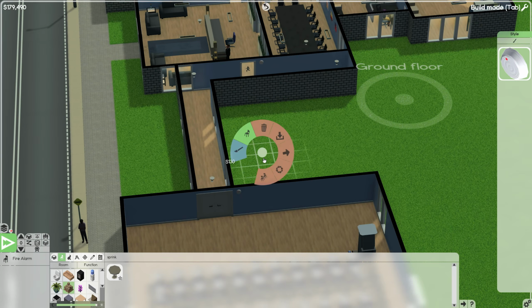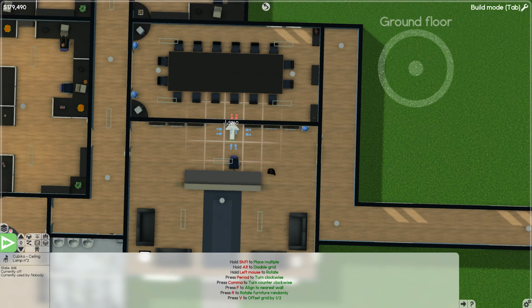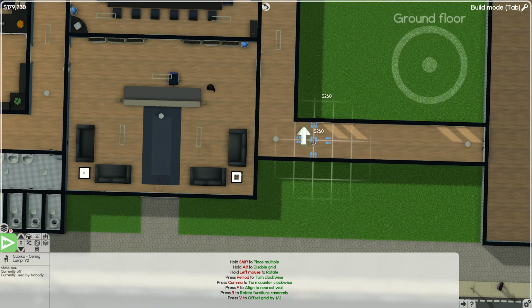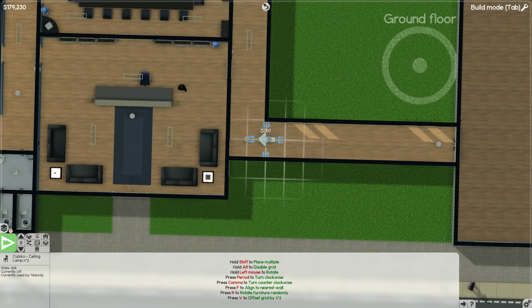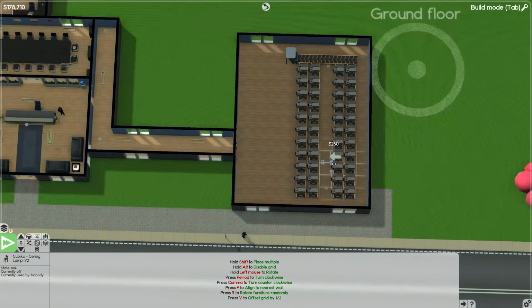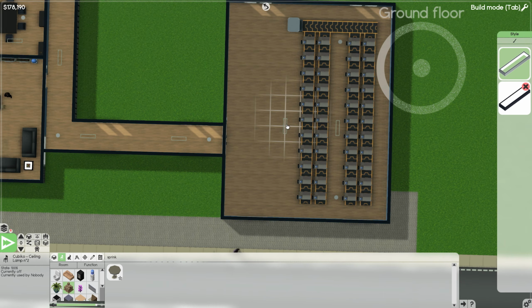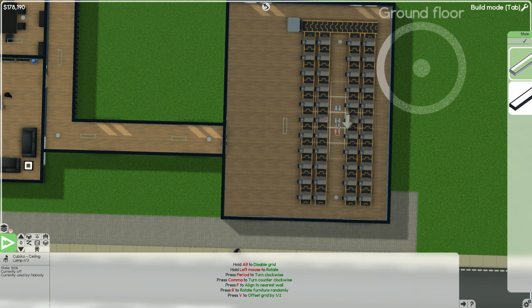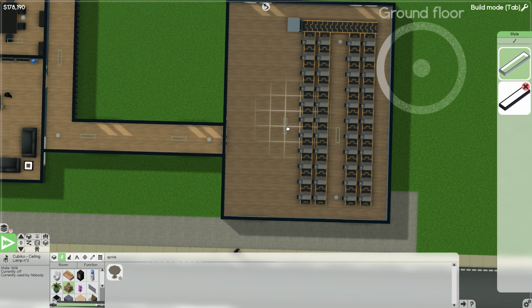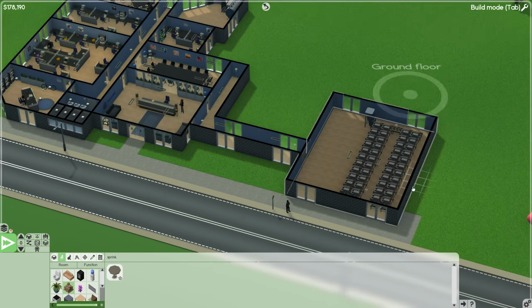Smoke alarm's done. And then we'll finally just grab some lights. One there. One there. And roughly in the middle of this room, say that. There. Actually, move this one. I'll move both of them actually. Go there. And there. And I mean, we don't need a ton of light in here.